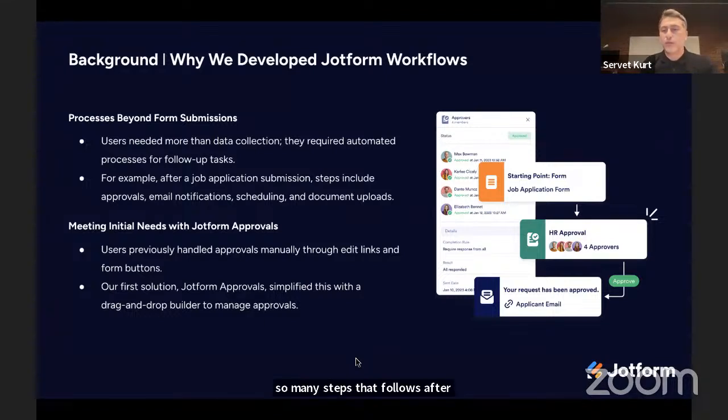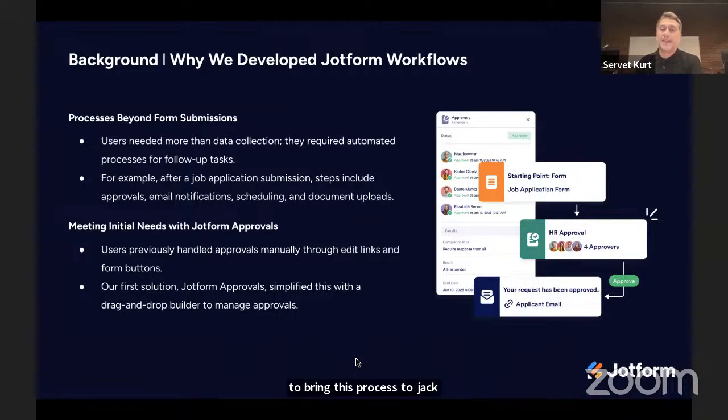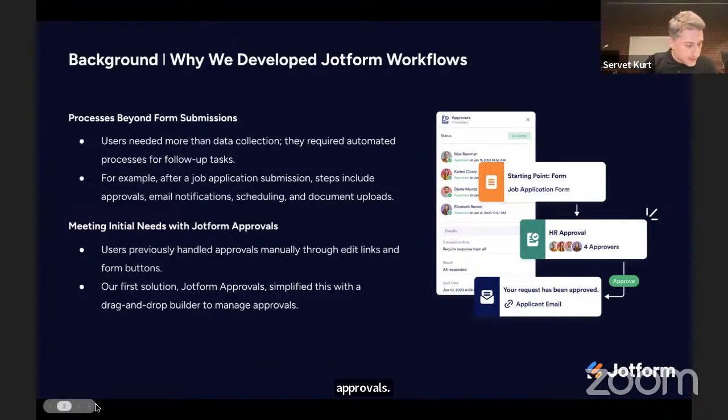And the reason why we developed this product was because we wanted our users to bring this process to Jotform and automate it on Jotform. So we realized that our users needed more than data collection. And that's why we came up with the approvals product in the first place. We introduced Jotform Approvals around 2-3 years ago, which had a drag and drop builder to manage approvals. We can continue with the next slide.